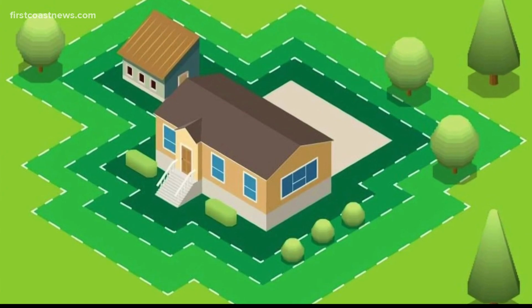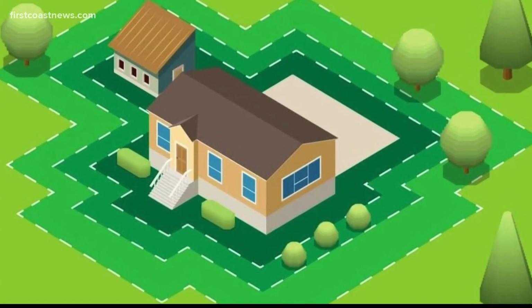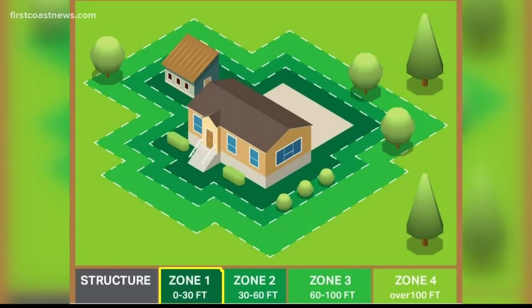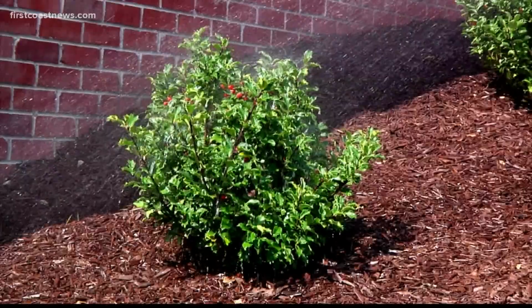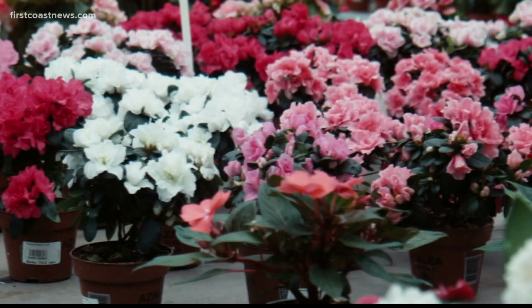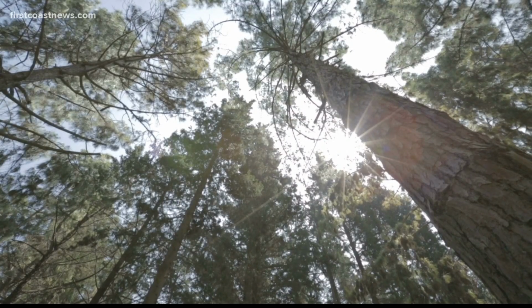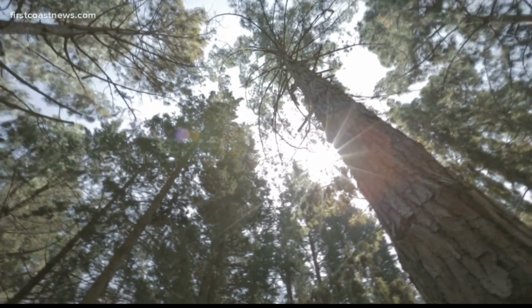Creating a buffer around your home can also reduce the threat of a wildfire by slowing it down or even stopping it. Break down your house into 4 zones. And that most critical zone is that first zone. Zone 1 extends 30 feet from your house. Make sure you plant the right types of trees and shrubs that are less flammable, like crepe myrtles and azaleas. Stay away from planting things like pampas grass and pines because they can be highly flammable.